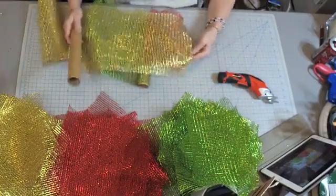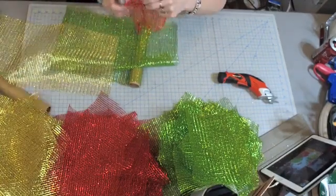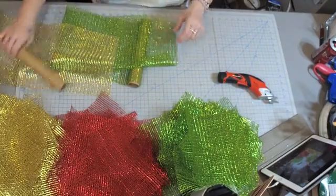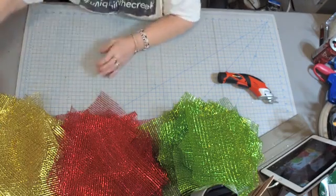Oh, see, I'm not going to have enough red. I don't know why. Look how much red I was shorted. Maybe I used it for something. I don't remember. Because the red package was open. So I'm just going to save this for now.